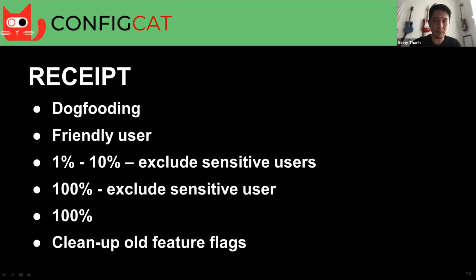Okay, gotcha. Thank you. Kind of tying this to that last bullet point you have there, it says clean up old feature flags. How long should you keep a feature flag in your code? Is there a standard practice there?